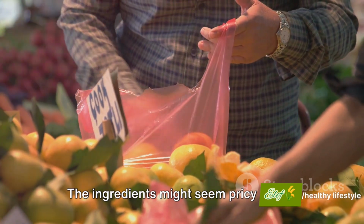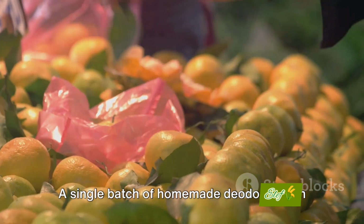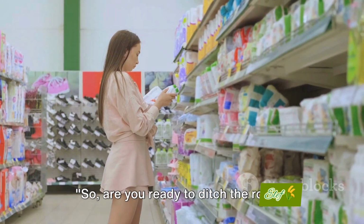And lastly, natural deodorants are cost-effective. The ingredients might seem pricey at first glance, but a little goes a long way. A single batch of homemade deodorant can last for months, making it a worthwhile investment for your wallet and your health.